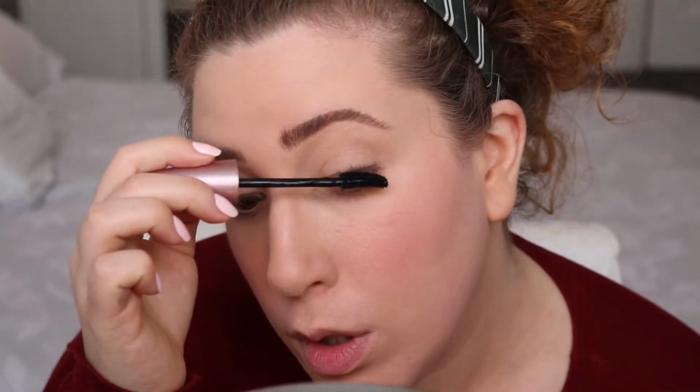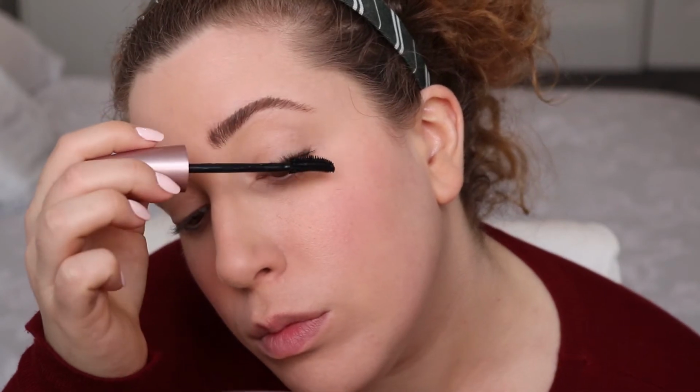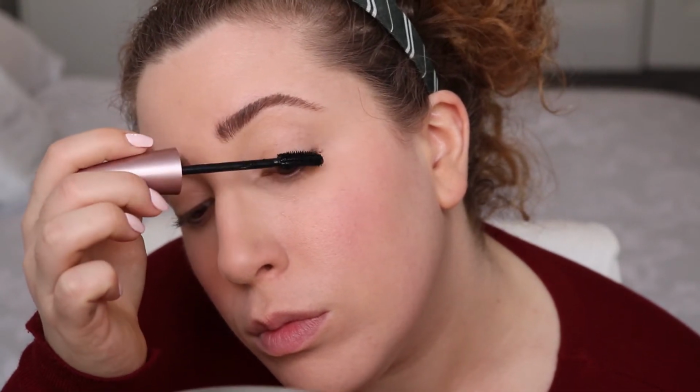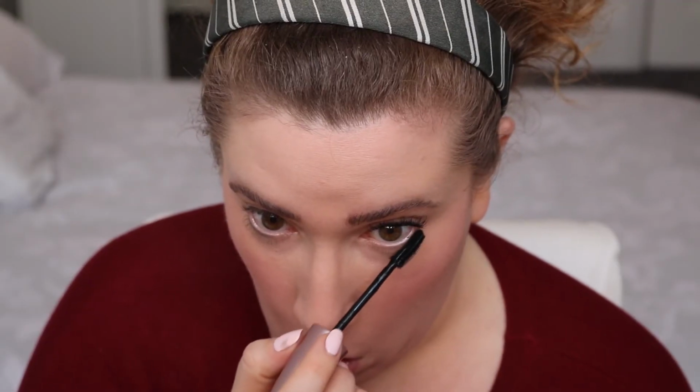Then I'm doing a couple of coats of mascara, of course. Look at that. How to look alive. Look at the difference. If you don't like mascara on the bottom lashes, just don't do it.